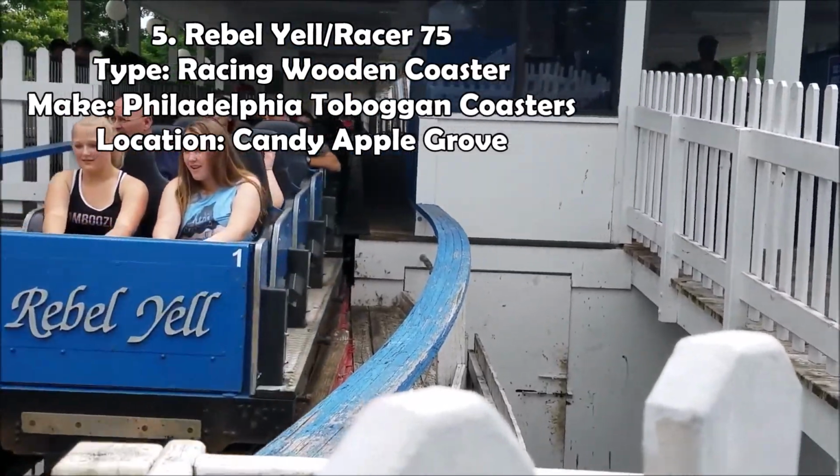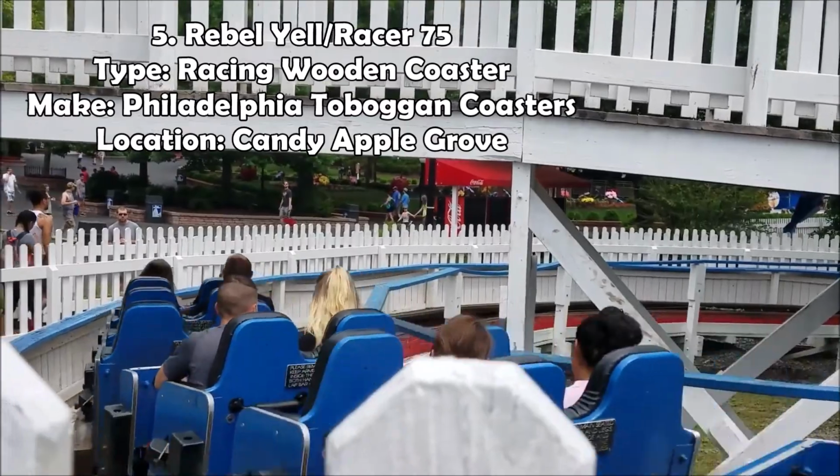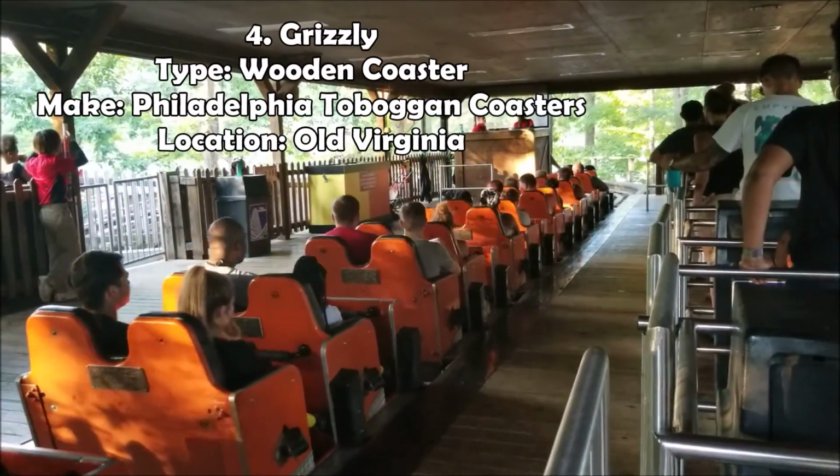And I try to get on it almost every time I visit King's Dominion. And I get a nice view of it from the Ferris wheel. And it's just one of those classic rides. And number 4 is going to Grizzly, which is right by Rebel Yell.